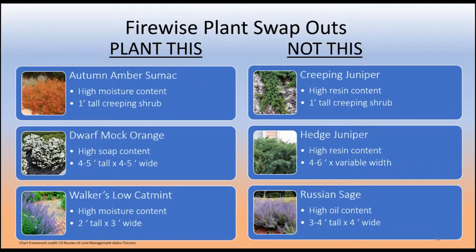Looking for a showy perennial? The Walker's Low Catnip has lovely lavender flowers and a high moisture content, plus pollinators love it. Get rid of the Russian sage.